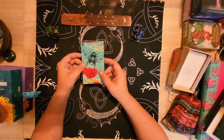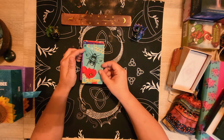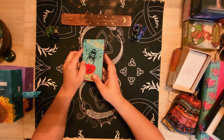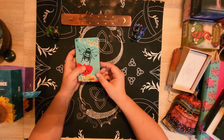So for the major arcana, what's nice is they have the element, but they also have the Hebrew letter attached to it based on, I'm going to pronounce it again wrong, the Kabbalah. I don't really know anything about the Kabbalah, I'm going to be honest. I've studied a little bit in the Tree of Life, but I haven't gotten very much into it.